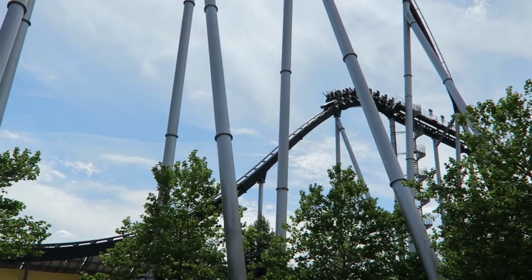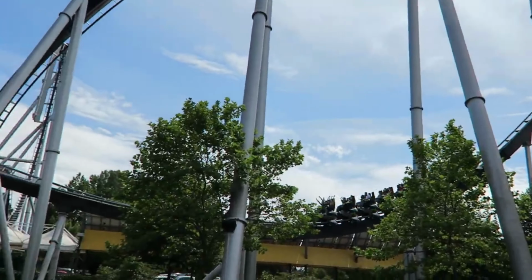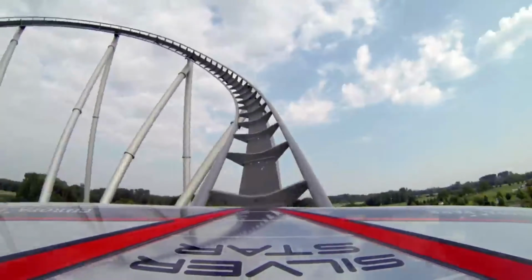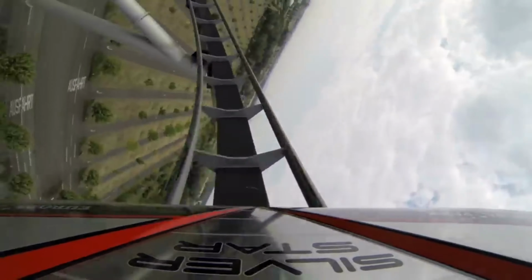No joke, if all of Silver Star ran like it does in the second half, it would by far be one of the best hypercoasters in the entire world. But for some reason, the first half heavily missed the mark and offers very light forces in my opinion.